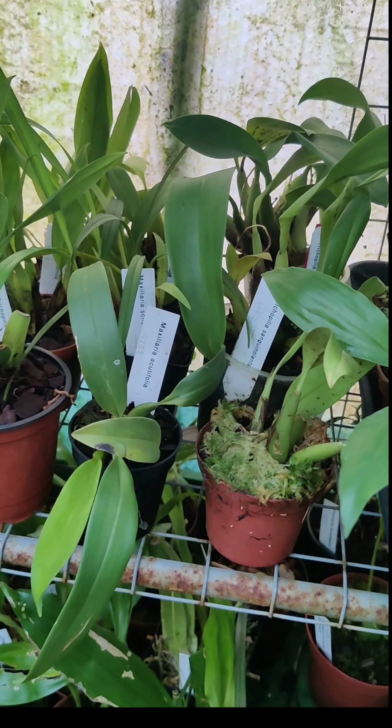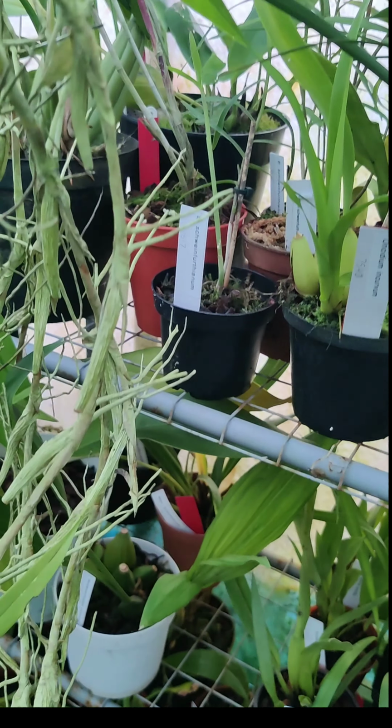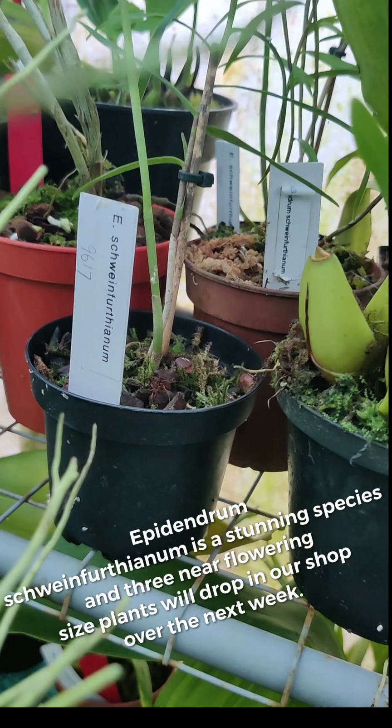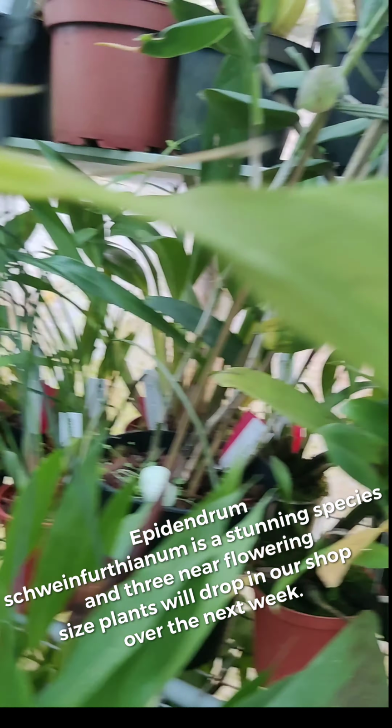These are all ready for sale. These are the Trichopilias, maxillarias. Some of these I still haven't even listed on the shop yet, actually. Maxillarias in here. There's some Epidendrums in there. They're coming out. They're going to be listed soon. Epidendrum schweinfurthianum. So yeah, lots going on.